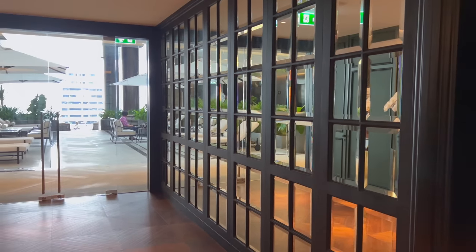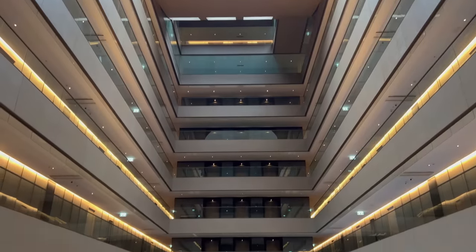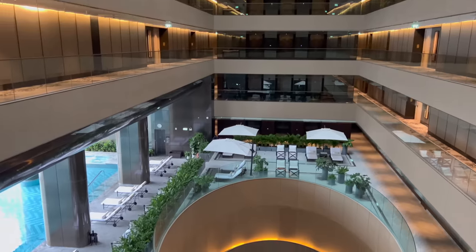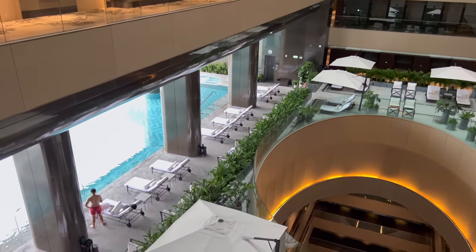For this stay, I was on the 11th floor and had reserved a Grand Deluxe King Room, which at 66 square meters or around 700 square feet is their smallest room. Mine overlooked Lumpini Park.